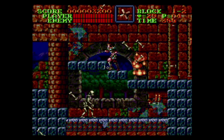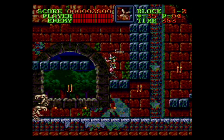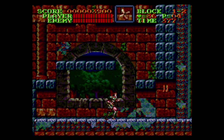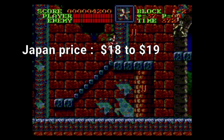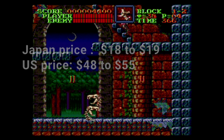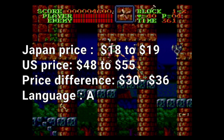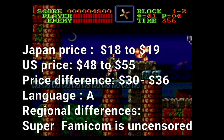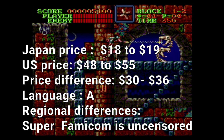Konami's first 16-bit Castlevania has impeccable controls, amazing creativity, and one of the best soundtracks in a Castlevania game, and that's saying something. Akumajou Dracula, aka Super Castlevania 4 by Konami, has a Japanese price of roughly $18 to $19, and the American price is $48 to $55, with a price difference of $30 to $36. Language friendly rating A. Limited non-essential story text, but that's about it.